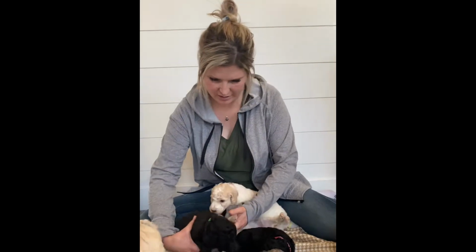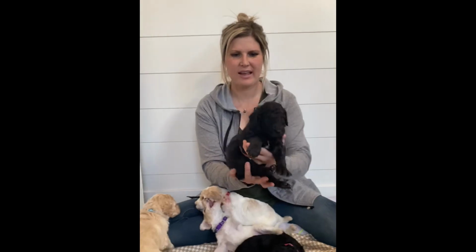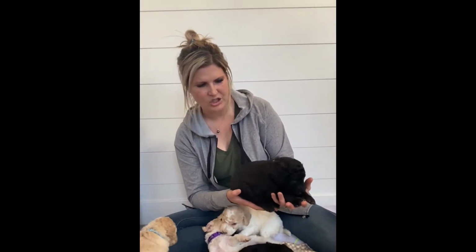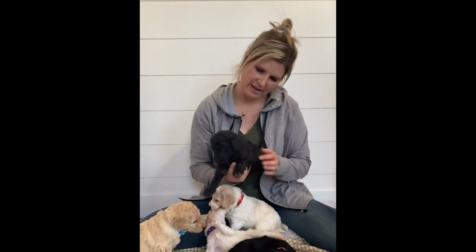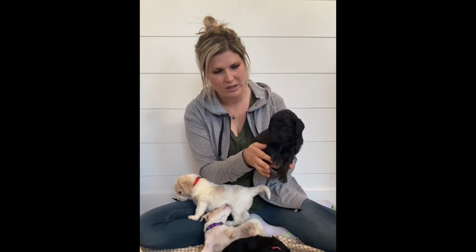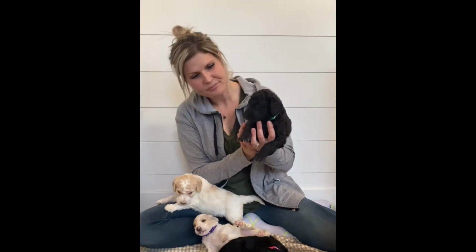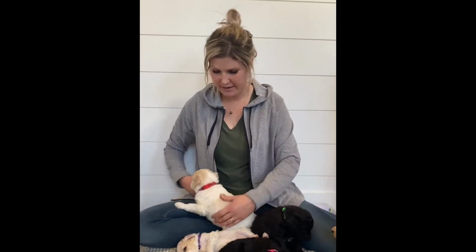Right here, we've got Coco. And I still just haven't quite decided what color he's gonna be. He's not quite as jet black as Wassel, but he still doesn't look quite chocolate either, so we can't quite decide with him, but he's definitely a nice heavy boned boy. He's got nice conformation to him. He's just really nice. Next we have Frosty.